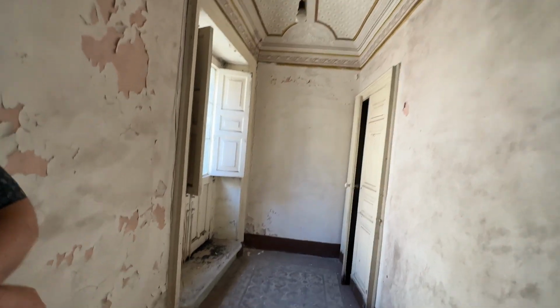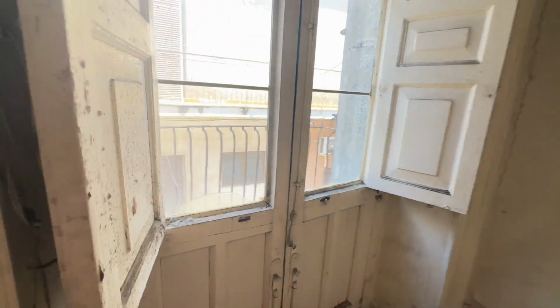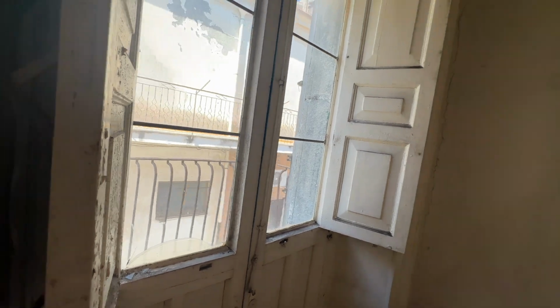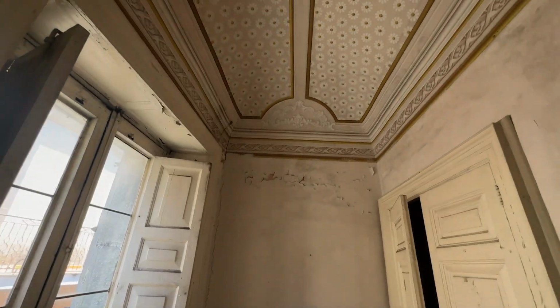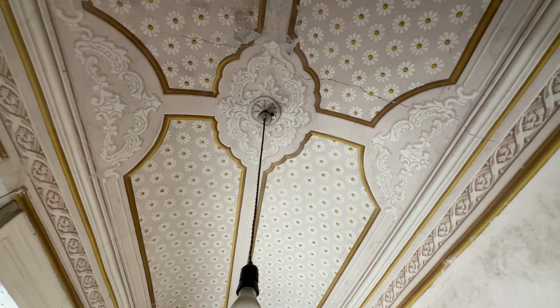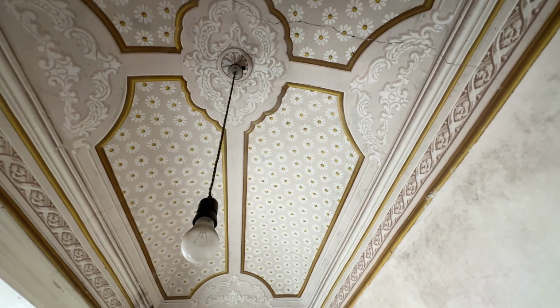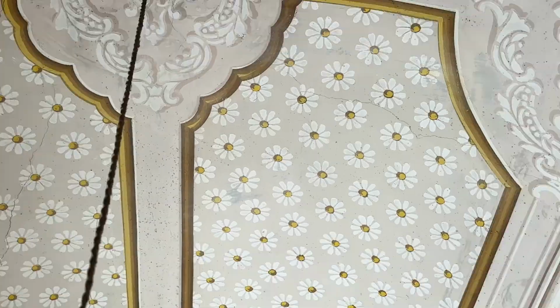So many parts to this that are amazing. It's been painted a few different times. It has its own balcony, which is lovely. Not a great view or anything, but I love the ceiling. Up here in the middle, we are putting a crystal. It's not a chandelier. It's more like a ceiling mounted light fixture, but it has crystals on it that form the shape of a daisy.